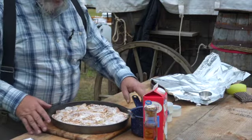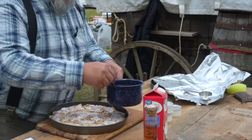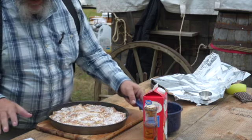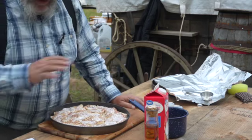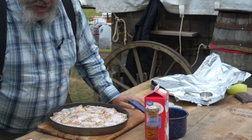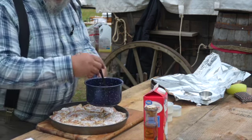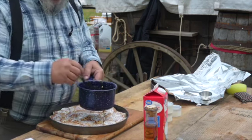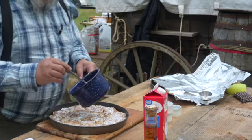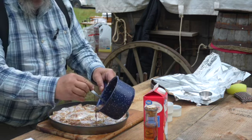All right, to the cinnamon rolls, I melted a stick of butter. Again, I put a 3/4 cup brown sugar, 2 teaspoons cinnamon, 4 ounces cream cheese, a pinch of sea salt. And I let the cream cheese melt a little bit. And we're just going to pour this over everything.